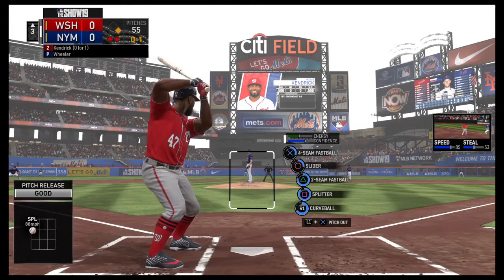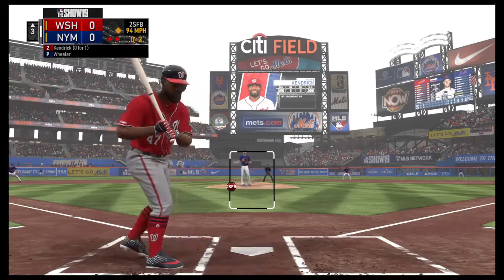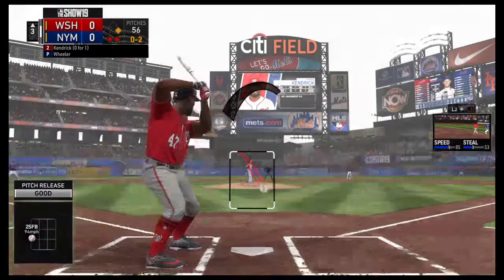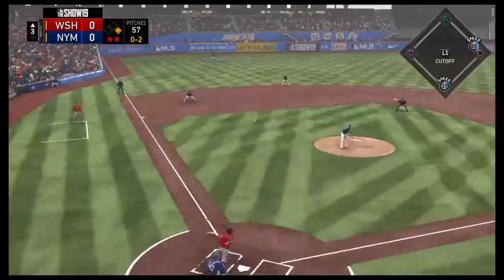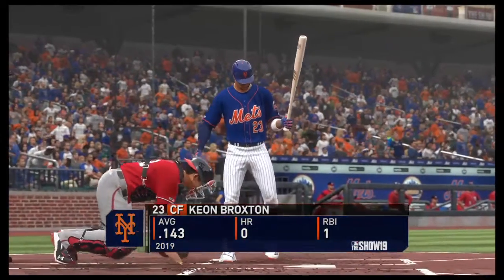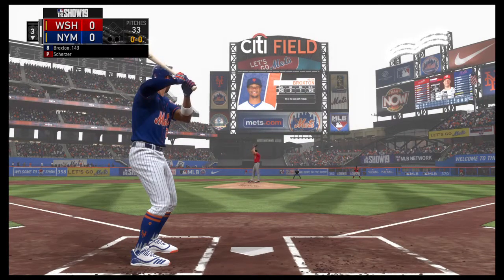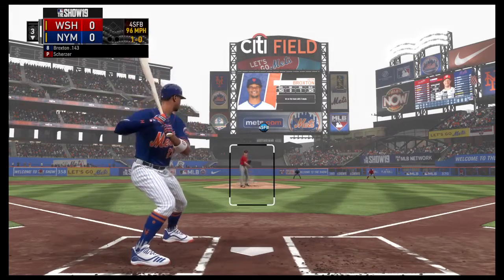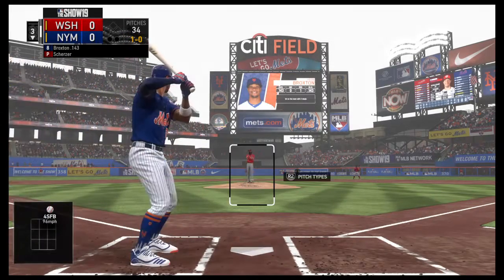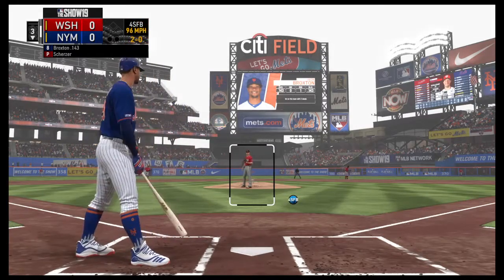No balls and 1 strike. Fastball, and he's quickly in the hole. 0-2. Line drive to left. McNeil will get there, and he puts it away too. And that'll bring in the speedy Keon Broxton as we move on to the bottom of inning number 3. Keon Broxton. Fastball too high to start him out here. 1-0. Two balls and no strikes to the Mets center fielder.